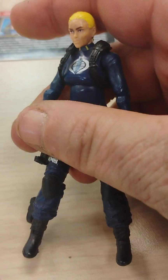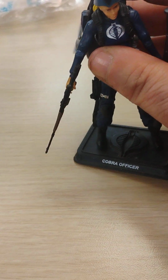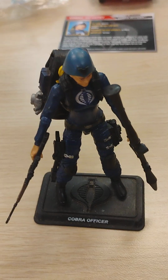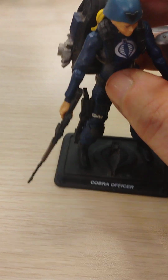So let's take a look at the Cobra officer all geared up. And here is the Cobra officer all geared up, ready for battle. Like I said, she is highly stocked up. Hang on, let me put her rifle back on. And actually, I called it a rifle, but it's actually a rocket launcher. I'm sorry about that, y'all.